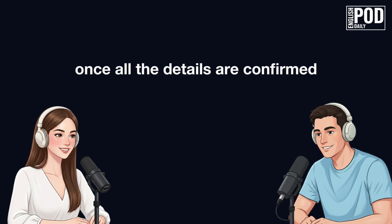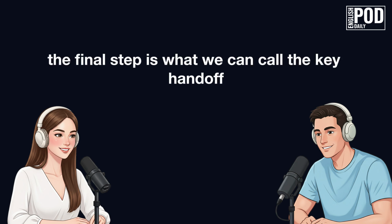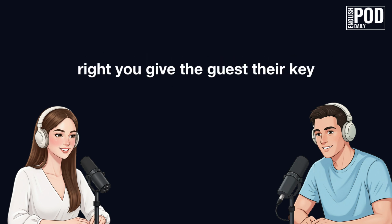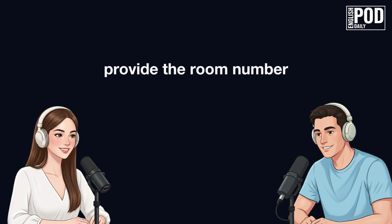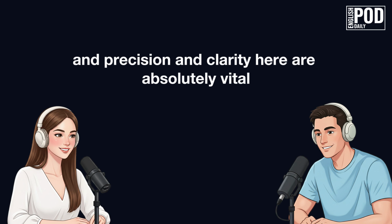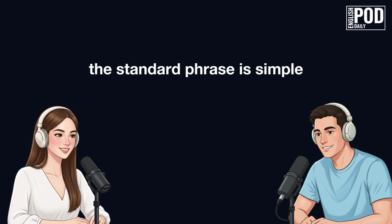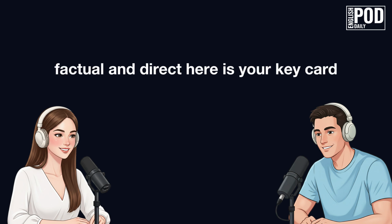Perfect. So once all the details are confirmed and the system is updated, the final step is what we can call the key handoff. Right. You give the guest their key, provide the room number, and briefly explain where they need to go. And precision and clarity here are absolutely vital, especially for a tired traveler. The standard phrase is simple, factual, and direct.